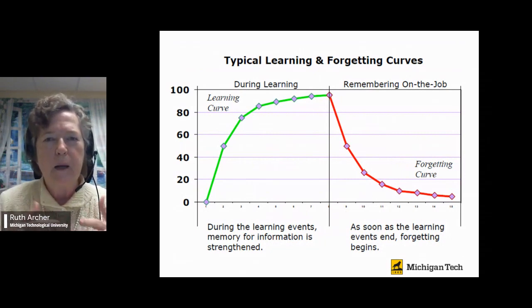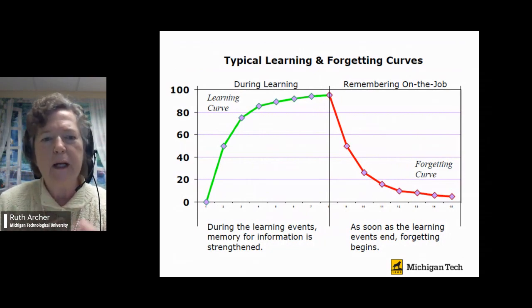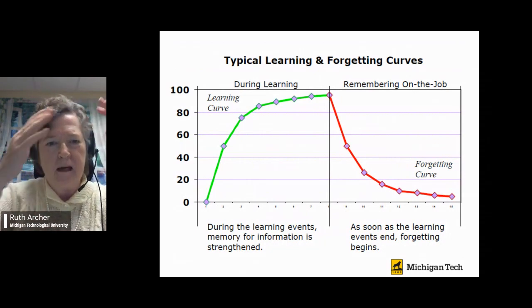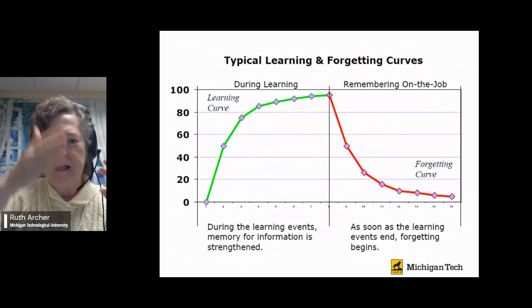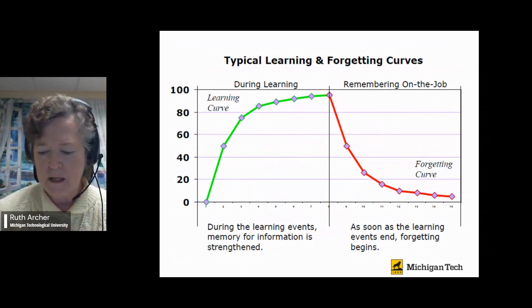In a typical learning session where you have 4 straight hours or 8 straight hours of learning, the learning curve is very steep at first and then kind of levels off. And then the minute the training ends, there's a dramatic drop. Within a few days, you're down to 20% retention of what you learned, and over time, you're below 10%.